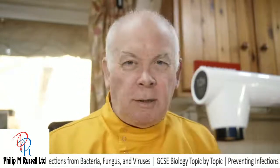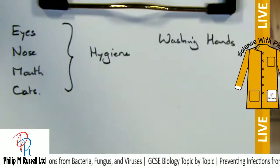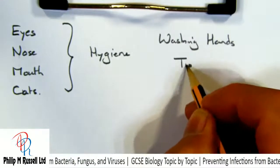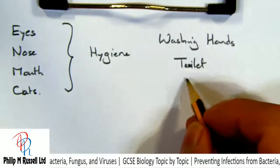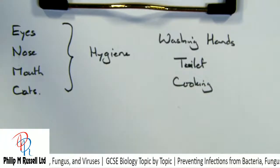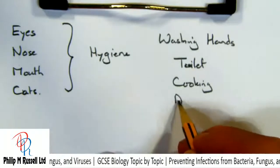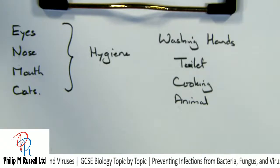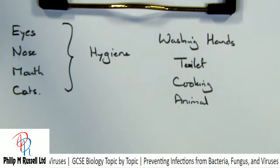So hand washing, most important. So wash your hands, especially when you've been to the toilet. Toilet, we've got any time when you're going to do any cooking, food preparation, we do that. Anytime you contact an animal. Yeah, I've got a cat and I stroke it and it's lovely and it's friendly and it's one of the family. And no. You see, once you've played with the cat, you put the cat down, then before you do anything else, you've got to wash your hands.